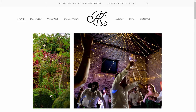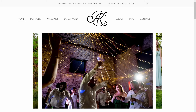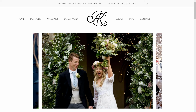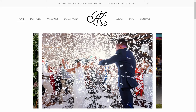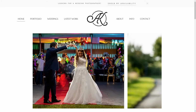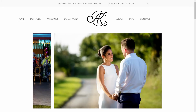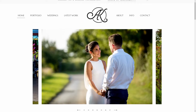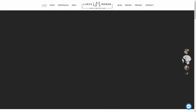It shows the edges of the next and previous images to create interest, and the animations are very fast so you don't get bored easily, and you can swipe left and right to change images, which is great for having control, plus you have the arrows and the bullets underneath. So it ticks a few other boxes.